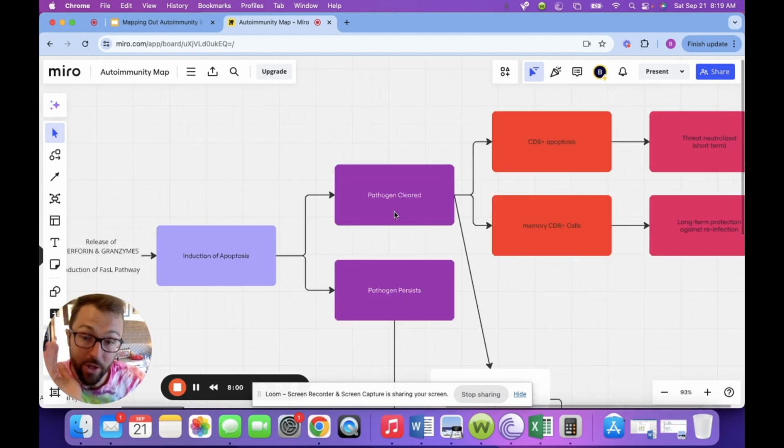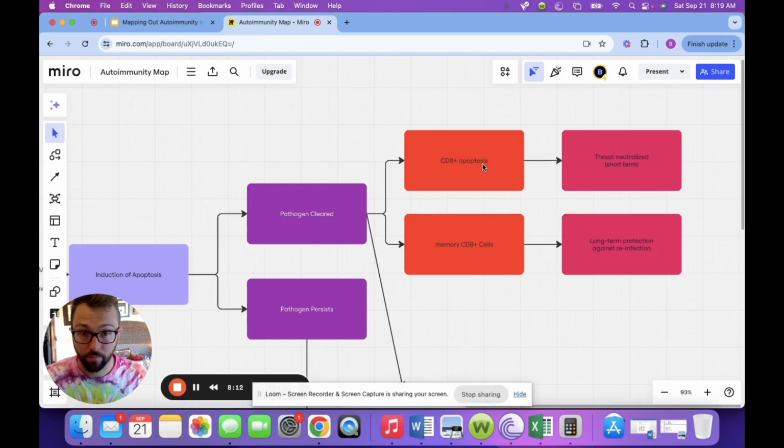The pathogen can either be cleared, right? So it's like, okay, hey, we've cornered the issue. This is the issue. Kill switch activated. You have the cell die off. You have that killer T cell kill. The threat's neutralized, right? That's kind of like an immediate boom. Everything's taken care of. Don't worry about it.